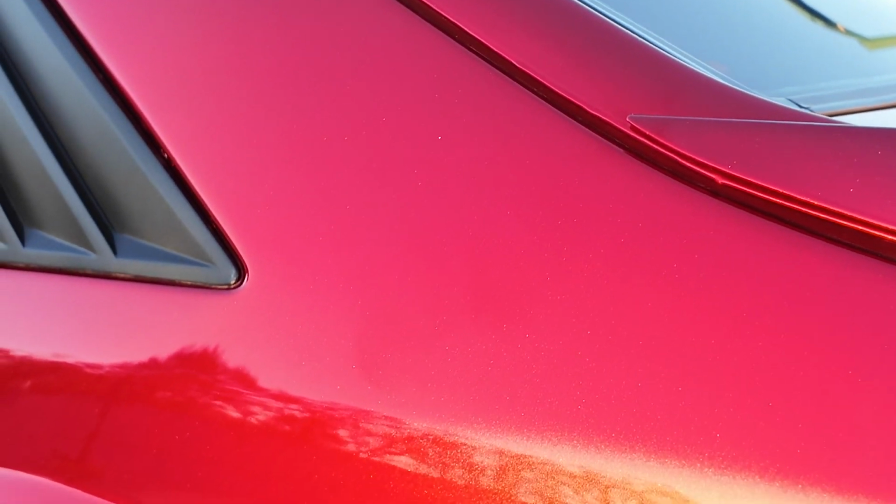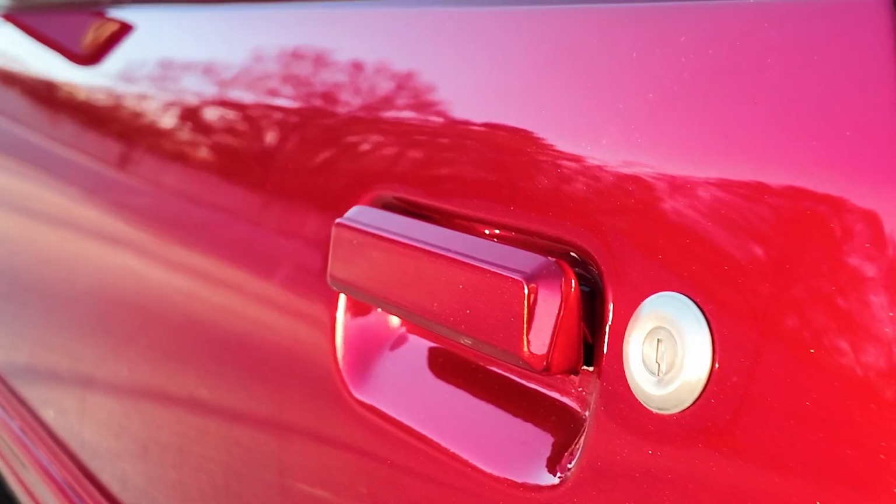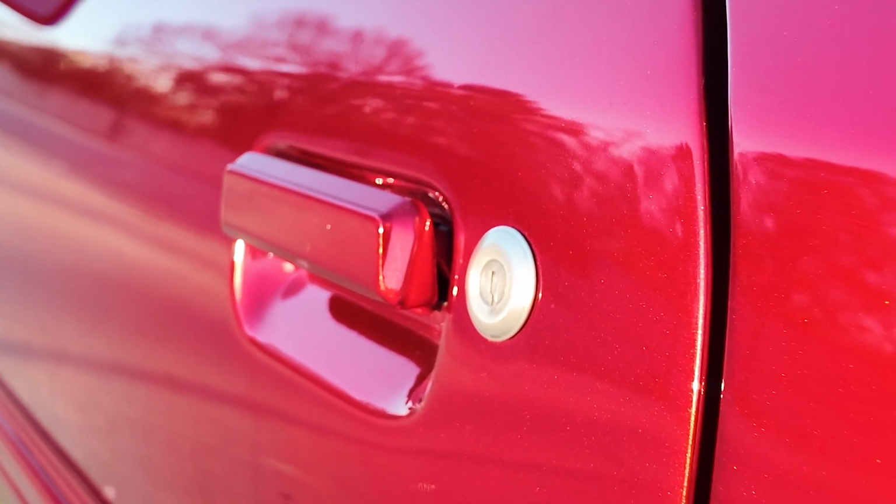I'm out here in Charlotte, North Carolina, and I have a cool car you've probably seen before, that you recognize because of this cool candy apple paint that's on this thing. I'm here with Mike, the owner. How's it going, man? Good. How you doing? Good. Welcome to YouTube.